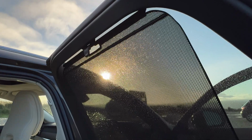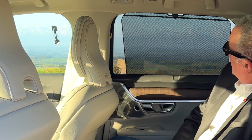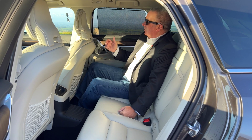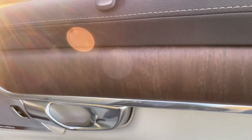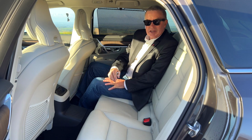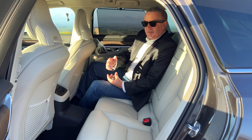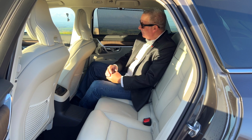Also here in the back, just in case the rear privacy glass isn't enough, we've got these shade blinds. And the insets in the dashboard and the doors, they're so nice. Volvo interiors are some of the nicest in the car market. We've also got here the Isofix rear child seat anchor points. Volvo are very, very safety conscious, and you know, driver or passenger, if the worst comes to the worst, you've got more chance of surviving in one of these than most other cars.